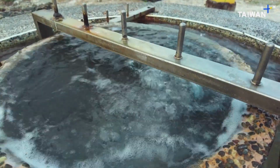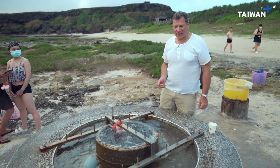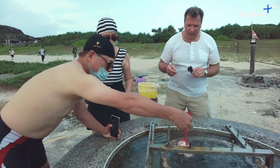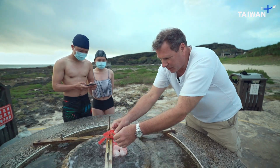So this is another special of the Zhaori Wenxun here in Liudao. They have this well here where the ocean water is coming up at a very hot temperature and you can cook things in it, your eggs, your corn, and heat it up. We just had a couple put their eggs in, and now we have another young couple who is going to put their eggs in. 放进去看看吧，8分钟。We'll put it over here.